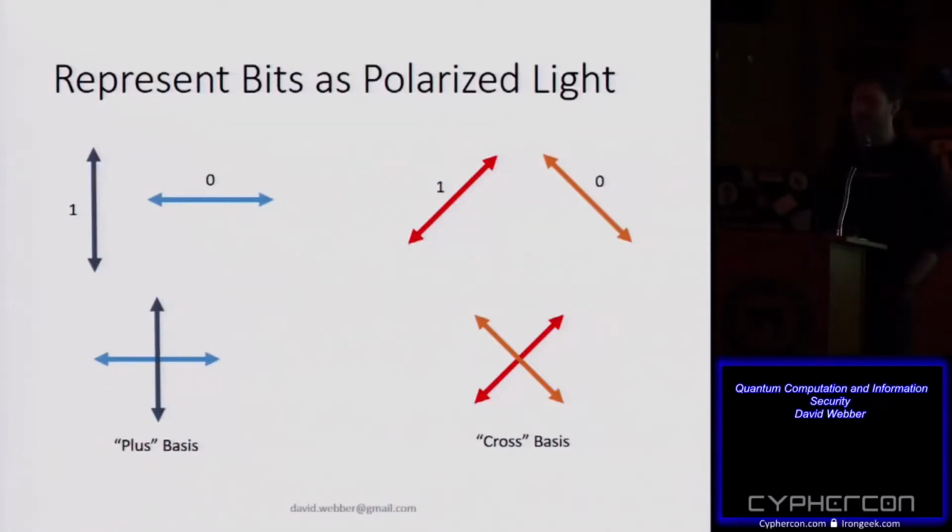So let's represent bits as polarized light. Let me back up a sec. A single particle of light is called a photon, and I will be sending single photons in this protocol. That's a key point. So if my photon is polarized vertically, let's call that a 1. If it's polarized horizontally, let's call that a 0.